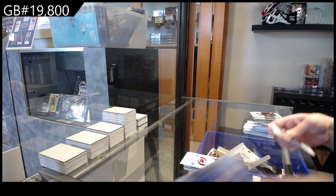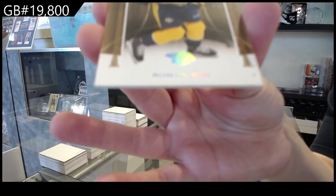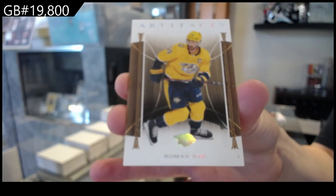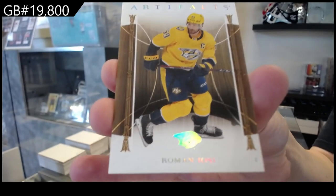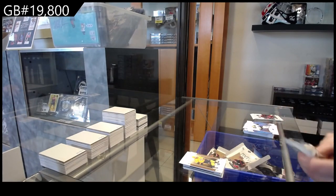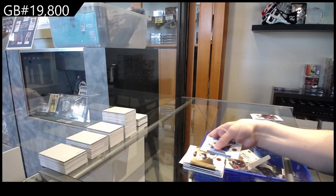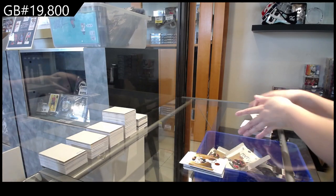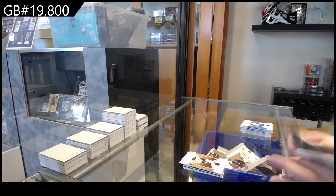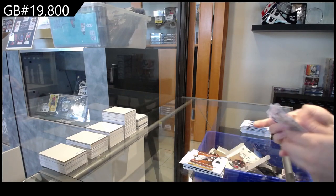We have one of these. This is wood, I believe. And it is for Nashville, Roman Josi. And number to 299, Leon Draisaitl. And number to 99, Emerald, Le Cavalier for Tampa.